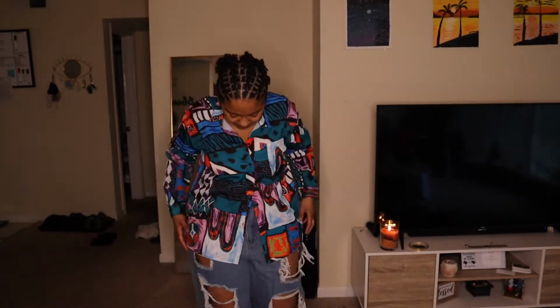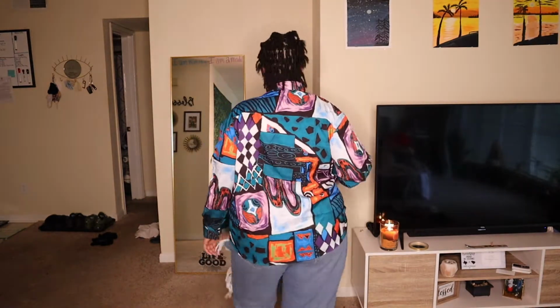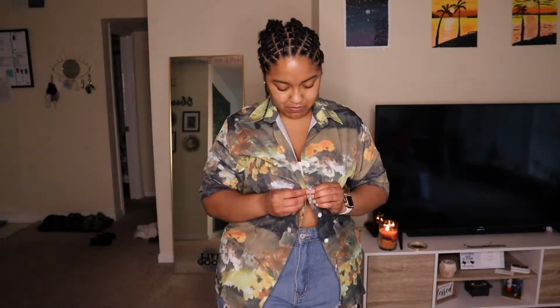Last but not least, I have on the white crop top. Next, we have this button up that I got in a size large. Next, I have on another button up, size large. I like the color scheme of this one. It's thin as well.